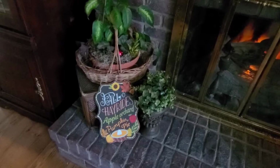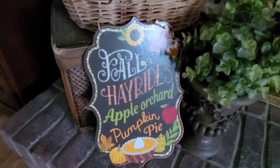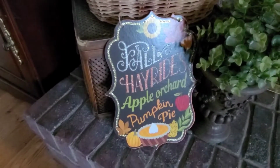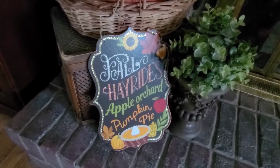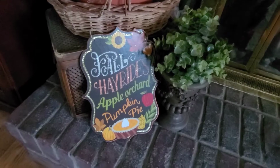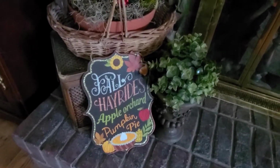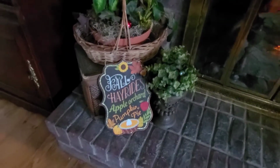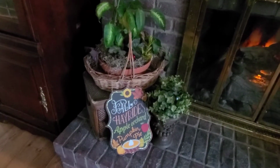All right, moving down, I found this really pretty sign at the Dollar Tree. Fall, hay rides, apple orchards, pumpkin pie. Now I thought, oh, that one's pretty. And the things I have bought, I actually do not have much of in my stuff. Now I do have like the pit berries or bittersweets. I do have that. But I mean, some of the stuff I am repeating a little bit, but I can always use it again. But this sign, I do not have.